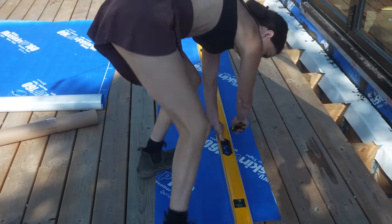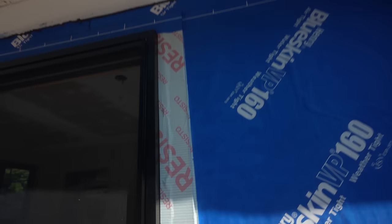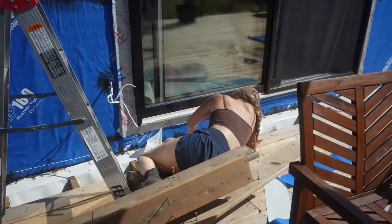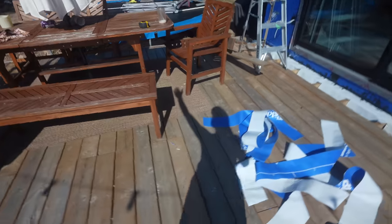Before we can start strapping this side, we have to seal around our windows with the Blueskin. We use this, is it Resito? Resetto? Resisto! Technically, we have to do a second layer anyways over it, that is perfectly caulked and watertight. So we're gonna use our good friend Henry Blueskin. After many setbacks, could this be the week we get our siding on? Fingers crossed, it all goes to plan.